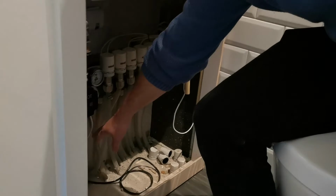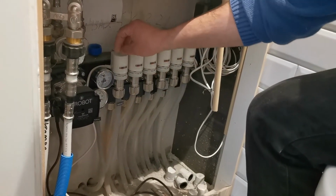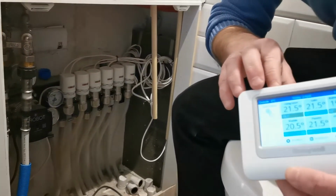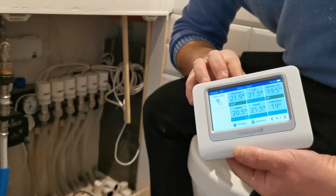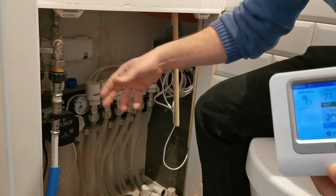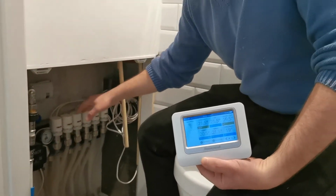So the underfloor heating, you've got the different pipes which go to the different rooms, and on top of it you've got a valve which can be opened and closed. So when the temperature of the room is not at the right temperature, then the valve will open and hot water will go in that room to warm the room, and when it's at the right temperature, or if the schedule says the room is off, then the valve will close and that room will be closed. So it can be done separately per room. And I think depending on the size of the house and shape of the house, it can be very efficient to save gas.